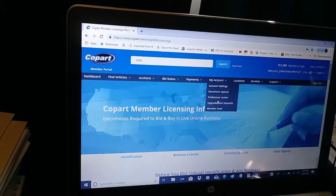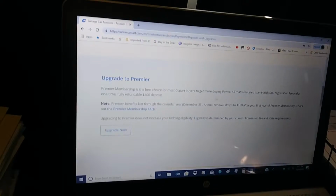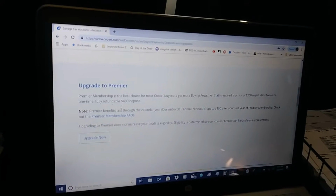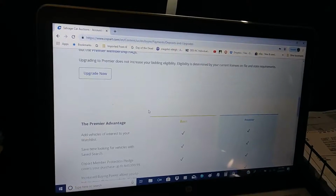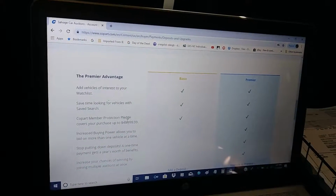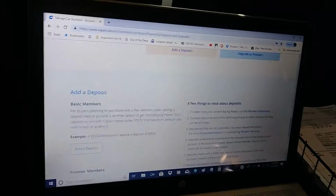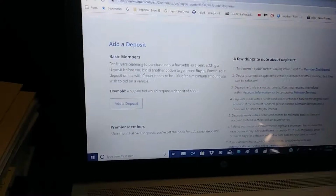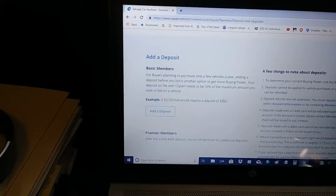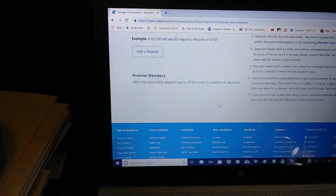Let me go back to my accounts. Upgrades and deposits and fees and stuff like that. This is where it talks about you got a $200 registration fee right here, and then a $400 deposit. It ends up being $600 to get a full account with them. With basic, you can bid up to a car, this is about $50,000, so that's not too bad. But here's an example of the deposits I was talking about. A $3,500 bid will require a $350 deposit. So that's how much you have to put down if you want to bid on a car on Copart.